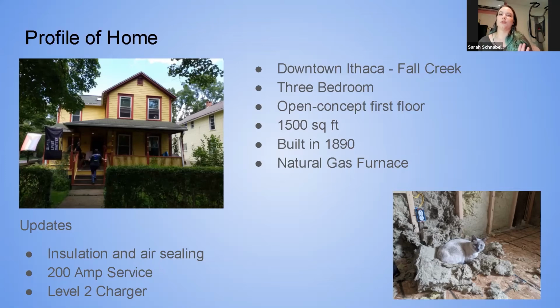We thought this was a good example because, knowing it was 100 years old, some houses in the Fall Creek area have had no insulation or air sealing upgrades. But this house is an example of having done all of the necessary work before considering the air source heat pump. It had blown-in insulation in all the walls and in the attic, and the rim joist in the basement was also sealed. Those are the big things we look for on a site visit: we don't want to put in a heat pump that's just going to have your heat leave through your walls or your attic. Your attic is the big one.